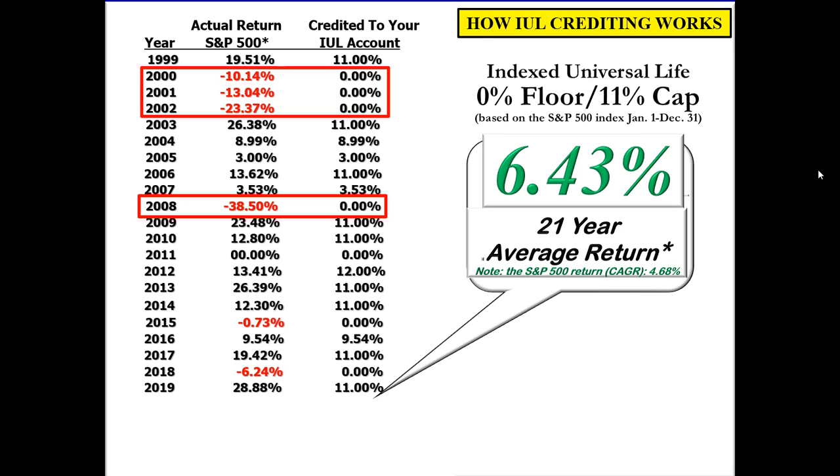So you do that every year, you'll see that your annual average of this policy is 6.43% over the 21-year average. Remember, all of that is tax-free with no market loss, because the worst you'll do is zero. Although in the same time period, the CAGR, the compound annual growth rate of the market, that is, if you actually had money in the market, you would have made 4.68%. So this is a greater percentage, 6.43 to 4.68, and entirely tax-free. And you didn't have to have the worry or lack of peace of mind of any market loss, because the worst you'll do is zero.